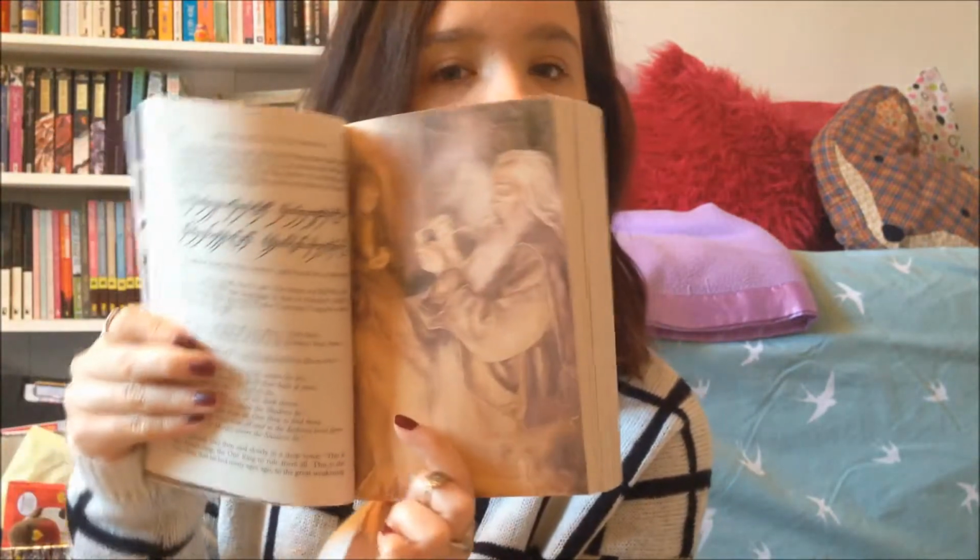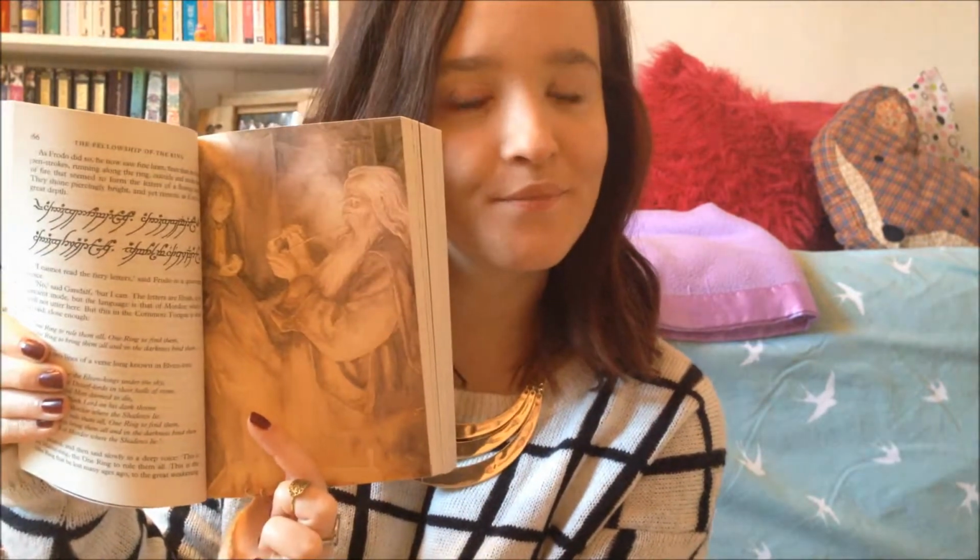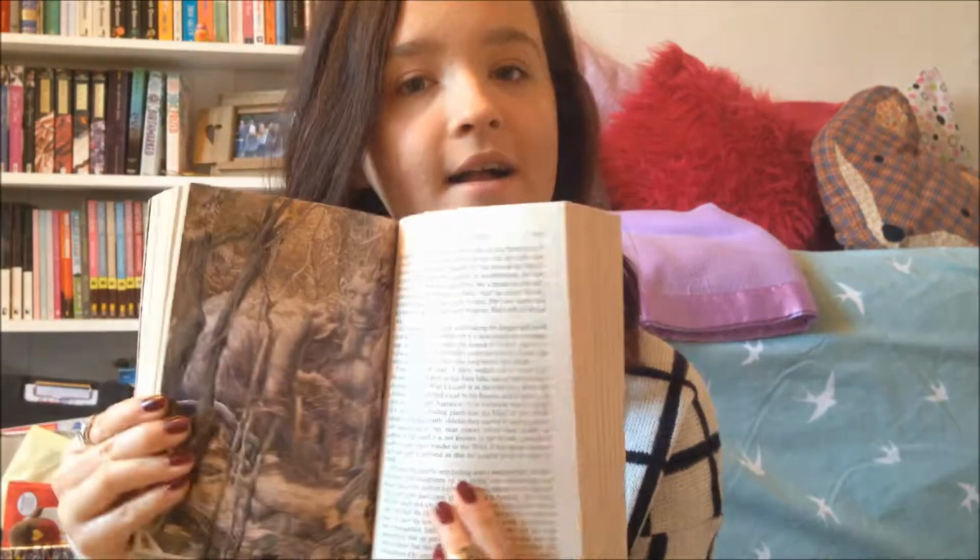This is a really cool copy. It's got illustrations in, I think, for pretty much every chapter from the original. So like there, you can see that it's got that illustration. There's one there. There, pretty much every chapter, and I love things like that.